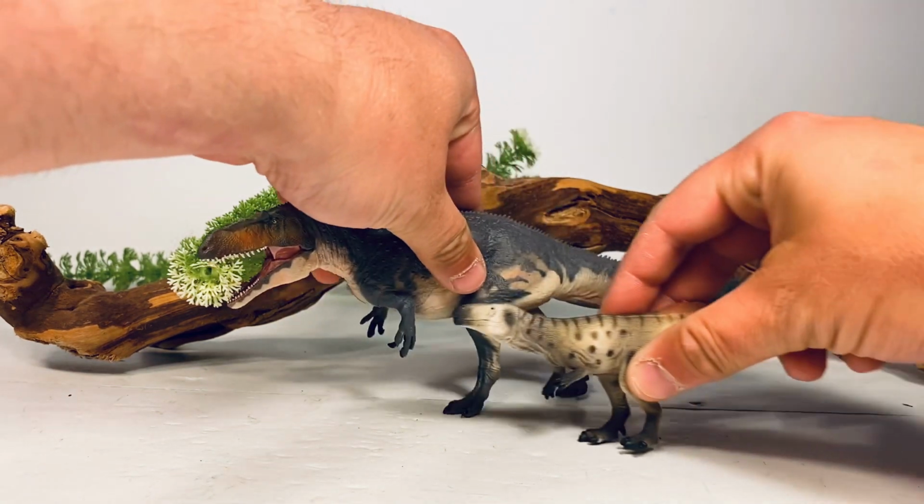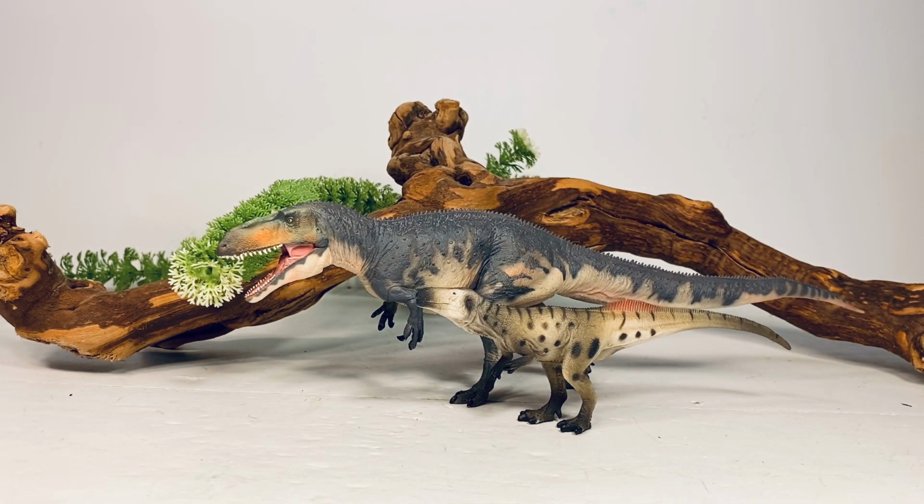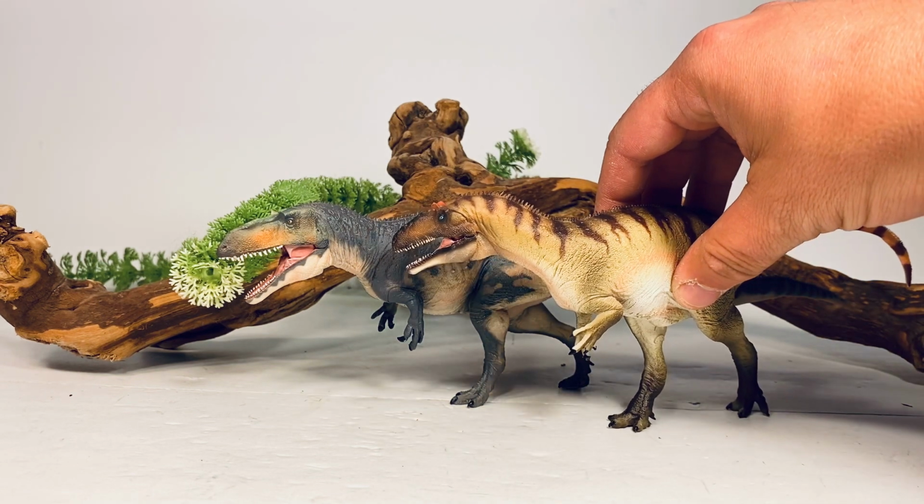And next up, here's another Collect Day figure. Here it is with their new Megalosaurus. Torvosaurus and Megalosaurus were closely related, and it'd be really cool in the future if PNSO gave us their version of Megalosaurus. I just feel like the species gets ignored a lot by companies, and especially since it is the first named dinosaur species.